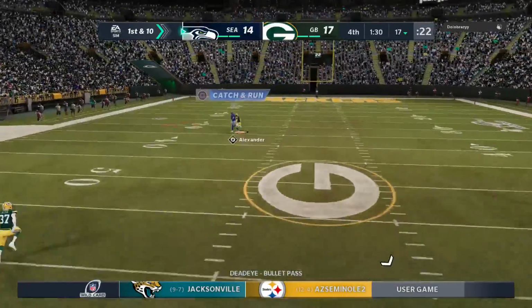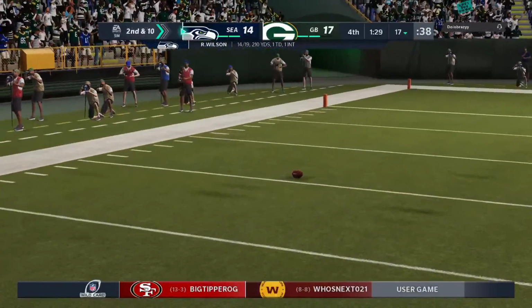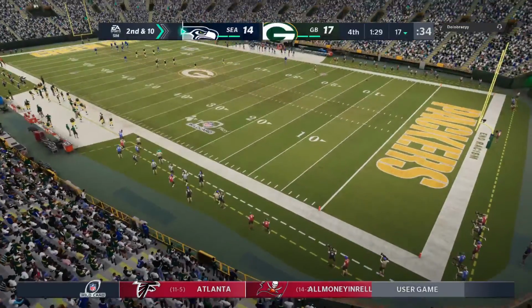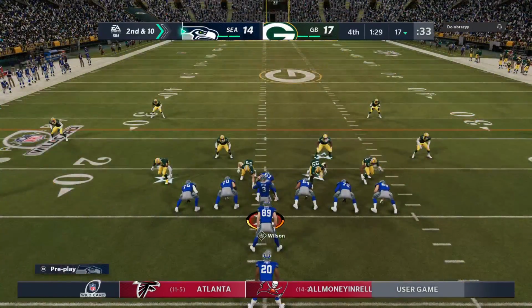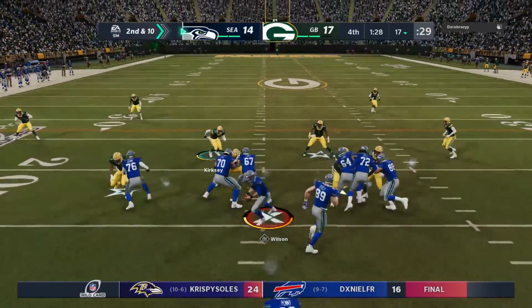He's going to let it fly. And it's incomplete. Took a shot, couldn't connect. We've seen that the deep ball's been a part of their game plan all afternoon, but they've had trouble hooking up on it, unable to successfully find the end zone over the top.